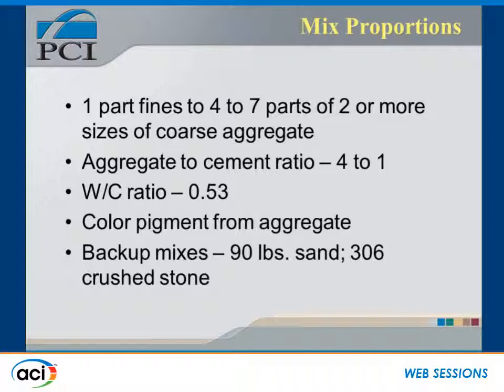The backup mixes were composed of 90 pounds of washed and screened concrete sand plus 306 pounds of crushed stone and were placed integrally with the face material. Once cast, the entire plastic mass of the panel was pneumatically vibrated a second time to ensure compaction of the material and draw to the exposed back face any excess water. This was immediately evacuated by mechanical means or by use of hygroscopic materials so that the final concrete didn't end up at 0.53. It was probably somewhere hopefully around 0.4 or 0.45 or less.